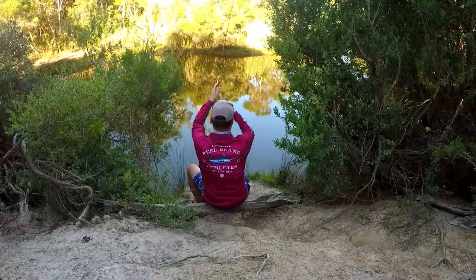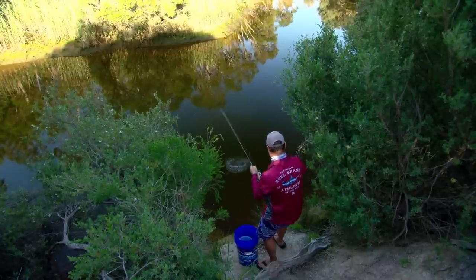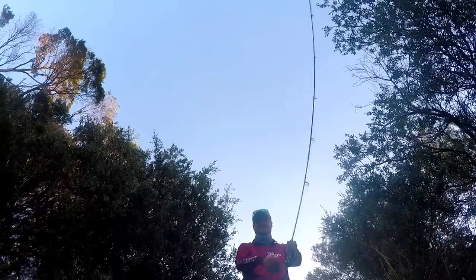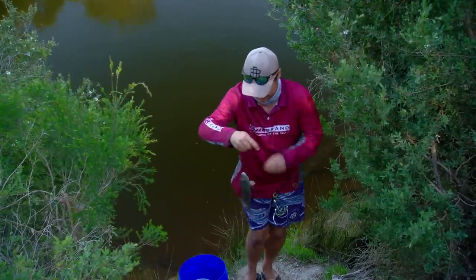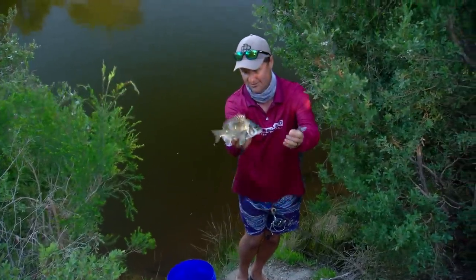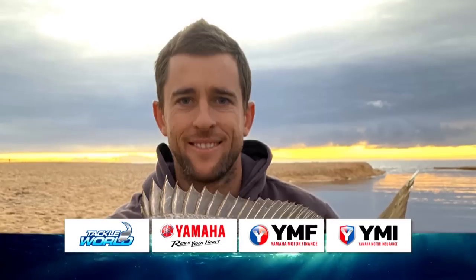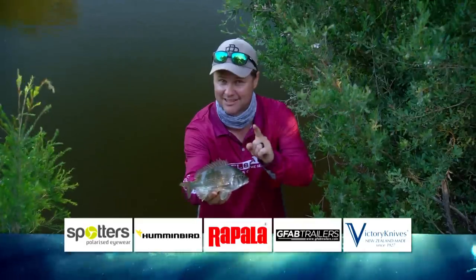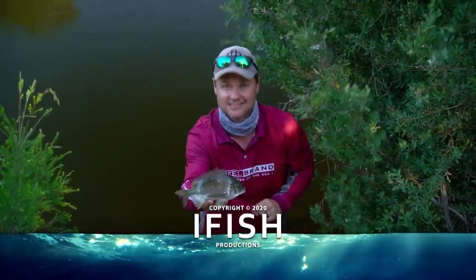Got him. Oh, he's swimming upstream. Hopefully he's a better fish. Nice fish. That is a bit better fish. Look at that, an absolute cracker. Now there's fish in this system to over a kilo. My friend Tommy Hughes caught a fish in this system that literally blew people away and almost broke the internet. And that's when I realised just how much people love bream. I'm going to keep trying because I know that fish is still in here.